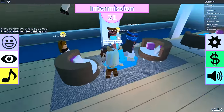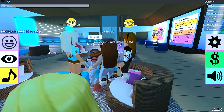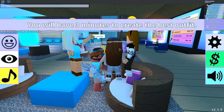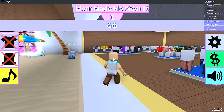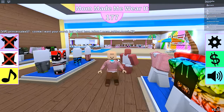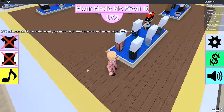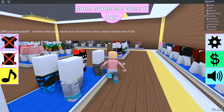Look at my awesome cookie fans. Okay, the category is Mom Made Me Wear It. So what outfits would Mom put together? Well, it depends. If you have a really cool mom, you can have a really cool outfit. Ready? Go! Okay, what would Mom make me wear? Mom would definitely make me wear this and probably some nice pants if I were a boy. But if I had a cool mom, she'd probably let me wear some really cool ripped jeans.